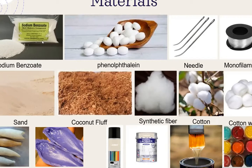Okay, next one we're talking about the sodium benzoate. Use the sodium benzoate if you don't want to use formalin for the small fish. Normally we use formalin to preserve them, to fix them, but sometimes you have no idea how to use the formalin because it has a very strong smell.